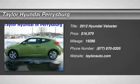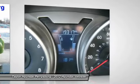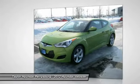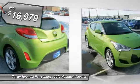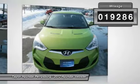The 2012 Hyundai Veloster. The Veloster's innovative body style and unique design make it unlike any other small car out there. Pair that with fuel efficiency that pushes the 40 mile per gallon barrier and you've got one sweet ride. And is priced below $20,000. This vehicle has less than 20,000 miles.